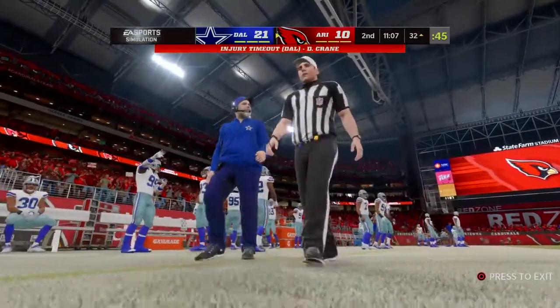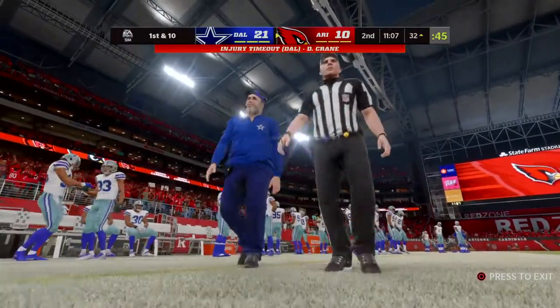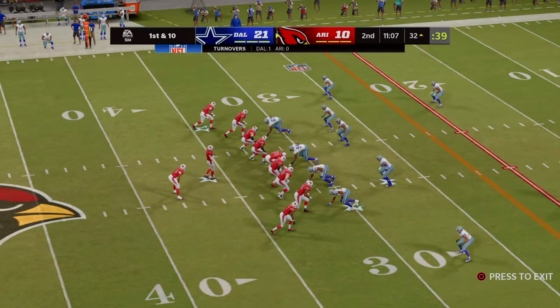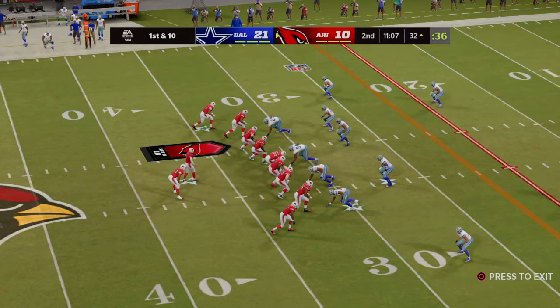And now, well, boy, this is a bit of a surprise, to be kind. They accepted the holding penalty, so wipe out the interception, and their defense will stay on the field.